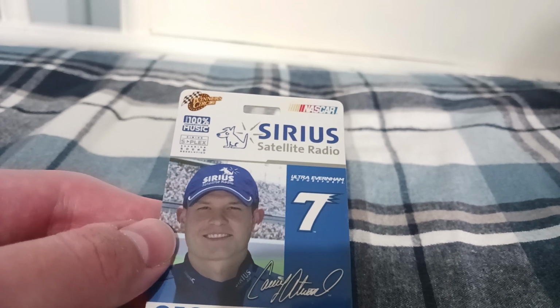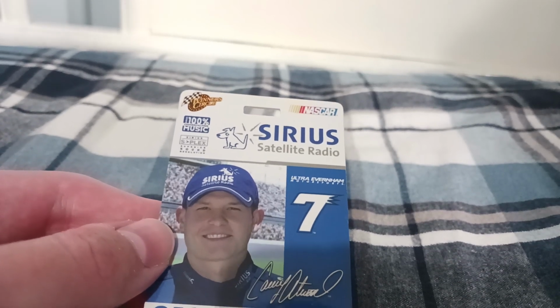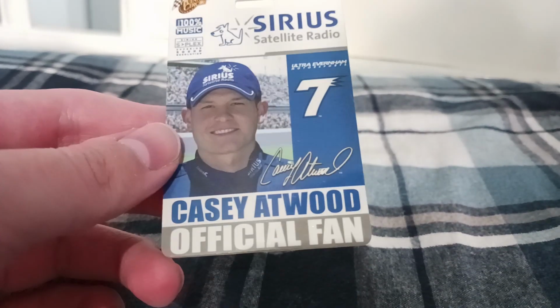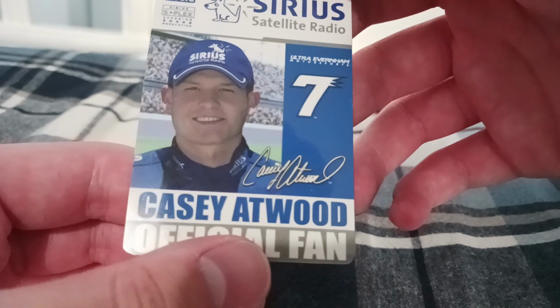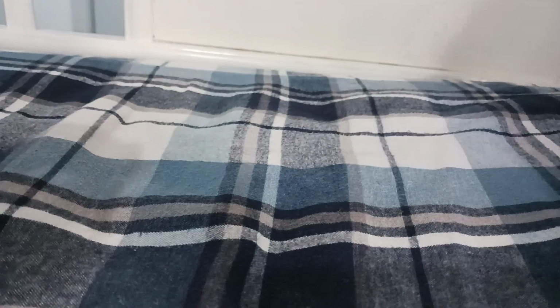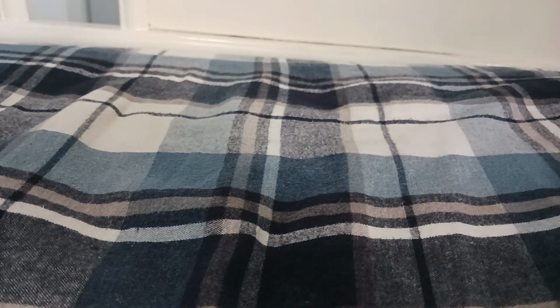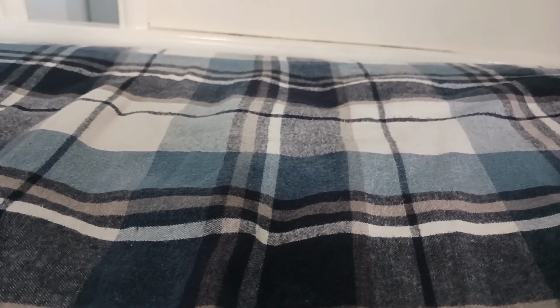wow, this car was freaking sharp. Wow. Oh man, this car looks awesome. Got a picture of Casey Atwood right here. You got a signature. You got Ultra-Evernham Motorsports, the number 7 font. And you got Casey Atwood official fan. And there you go. This car. Holy crap. This is the first time I ever held a Winner Circle diecast in my hand. And I can guarantee you it's been begging to get out of that box for a while. It's been sitting in that box for over 20 plus years, 21 years.